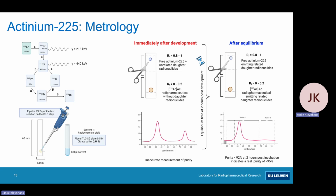The measurement of actinium-225 is always tricky. On this YouTube channel, there is another video that covers this, so I'm not going to do it in depth, but be aware that you have to wait around 2 hours, or sometimes even a little bit less if you validate it, to have an accurate measurement of actinium-225 quality control.